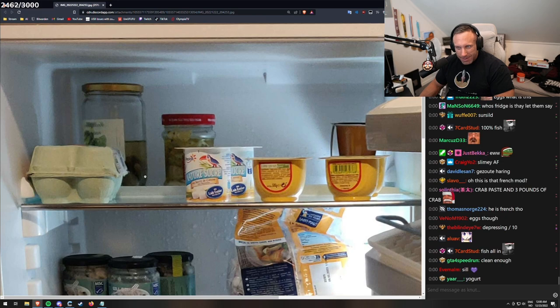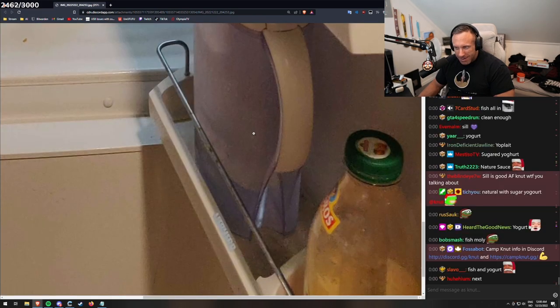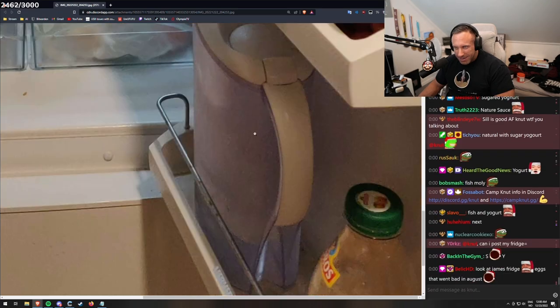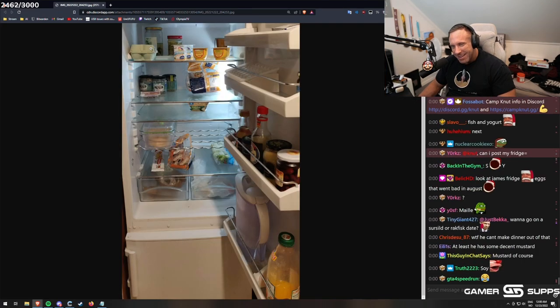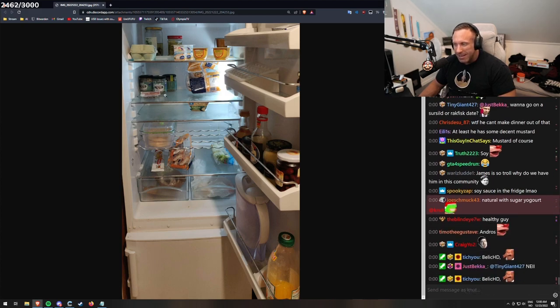He has everything wrong with this fridge. Nothing good in there. Yeah, some Kikkoman and water. Fish and yogurt. Fish and yogurt and eggs. Well, I'm not sure what we should judge here. It is, well, it's empty.